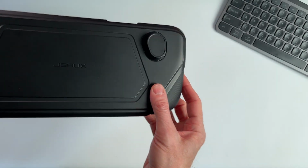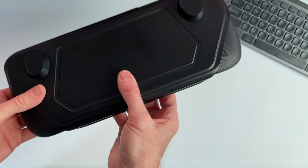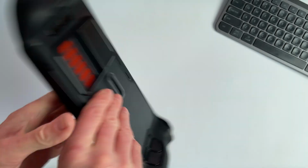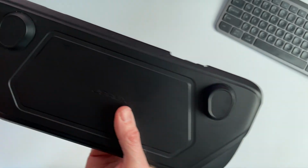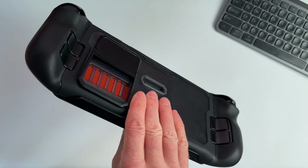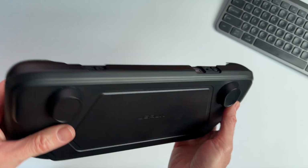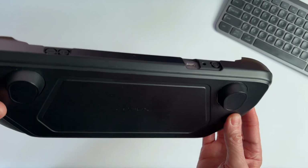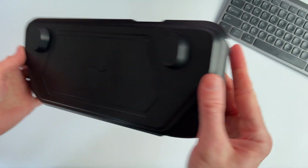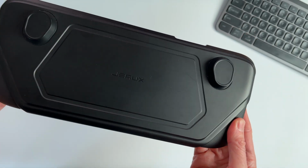All right, so here we have the JSAUX ModCase in all its glory with the case on the front. Now, the main reason I didn't want to get any kind of grip or case was because it would hide the aesthetics of the limited edition. So I mostly would use the larger cases where I put it in and take it out. Now I found that carrying it around though, I was always finding that the texture on the Steam Deck was a little bit slippy, so I was always trying to be very careful with it.